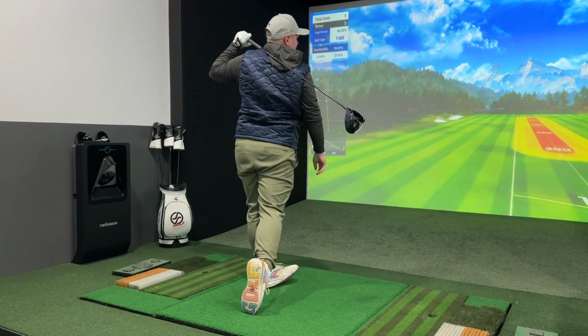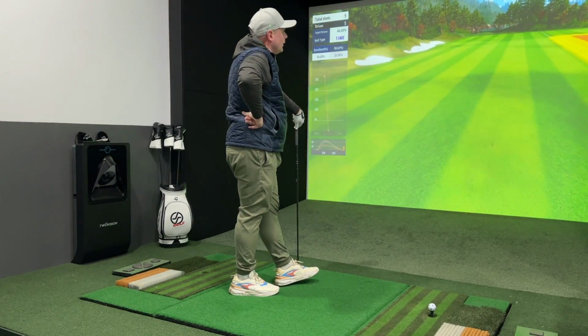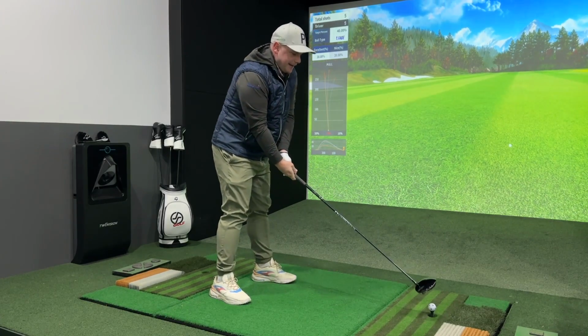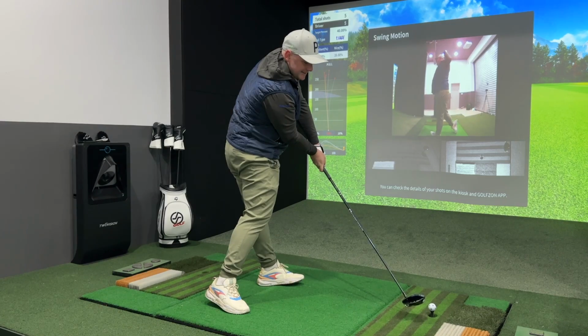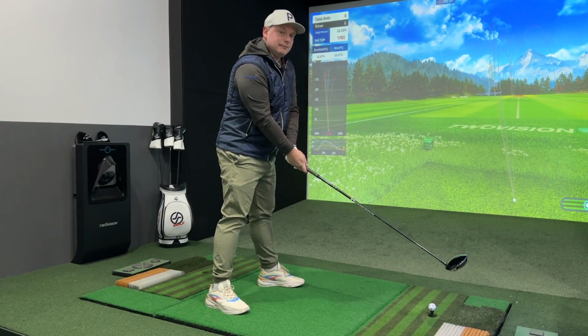That's a one-handed one, and that one's going to carry. That is ridiculous. One-handed carrying 265, 290 total, 2,000 spin. I feel like all I want to do is test how forgiving these are, like put really bad swings on them, like we have been doing.